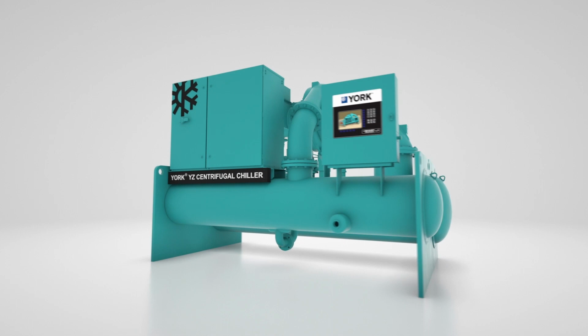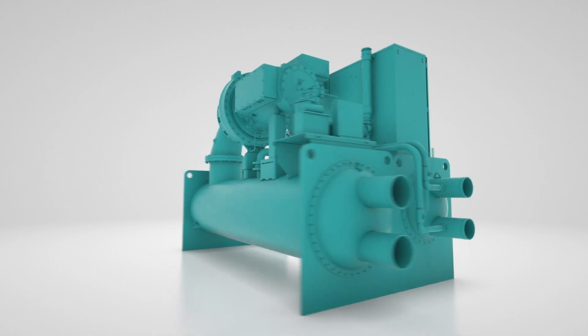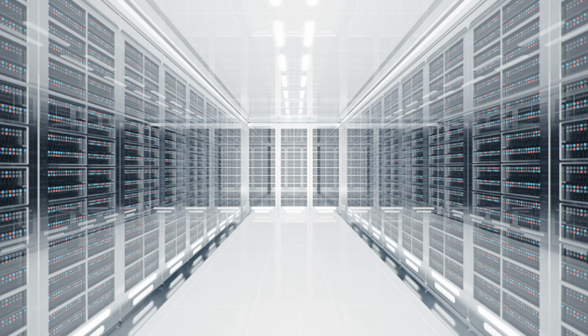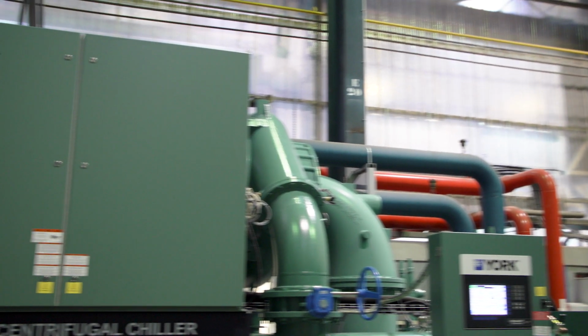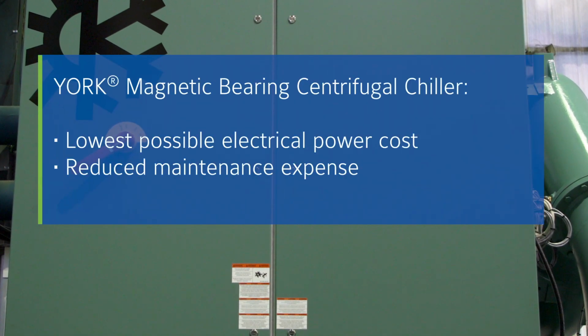When operated in low temperatures, the York YZ chiller is the best solution wherever critical applications, medium to high cooling load, and outstanding performance are needed, such as at airports, healthcare facilities, data centers, process and manufacturing operations, and many more. The York YZ chiller's low-lift and inverted operation capabilities also mean economizers for free cooling can be replaced. The YZ chiller's lubrication-free compressor and its operating flexibility across a wide range of temperatures result in the lowest possible electricity costs and reduced maintenance expenses.